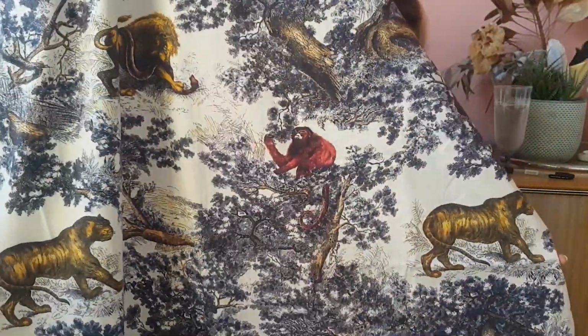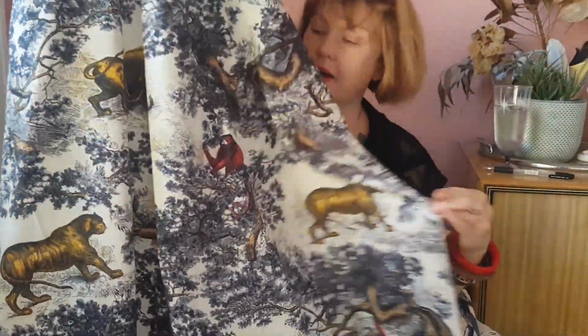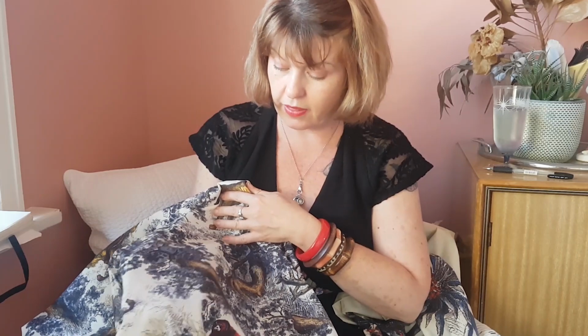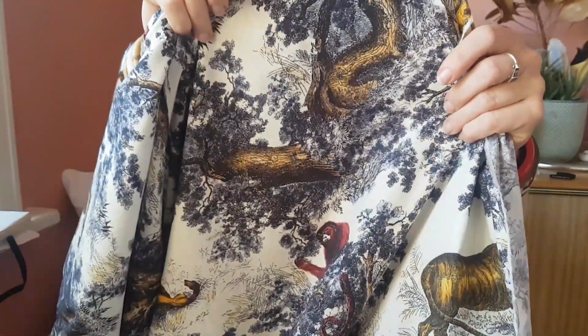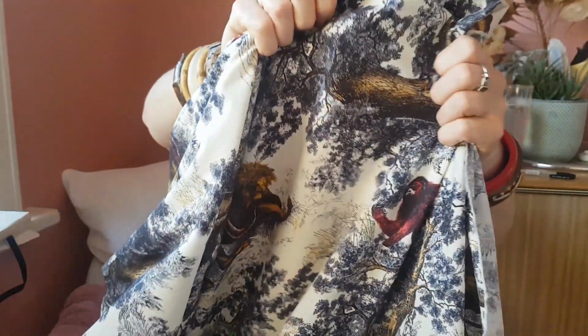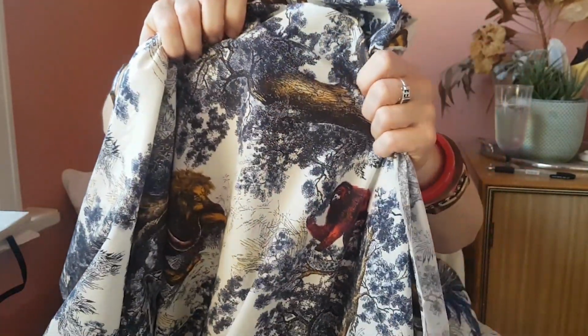Again, I've got 2.5 meters. This is the one that I think has one little flaw, which I'm not that worried about. I mean, I might be when I start making it up and realize I need that bit of fabric. But I don't know if you can see it, but it just has the tiniest little hole. Like a tiny little hole in it. Right there.